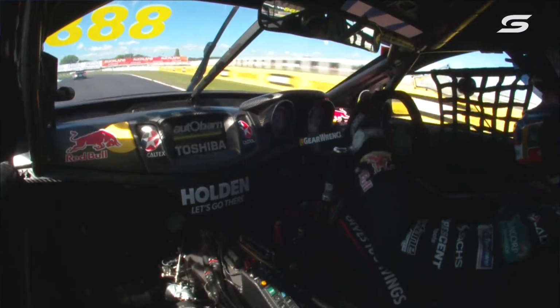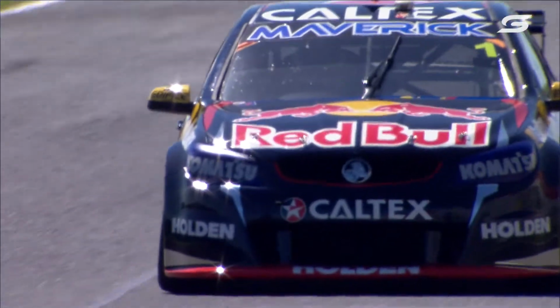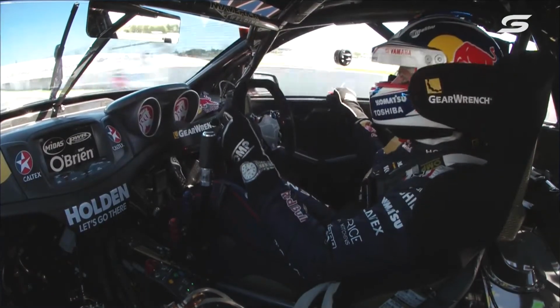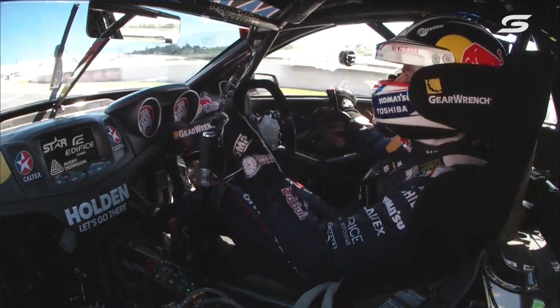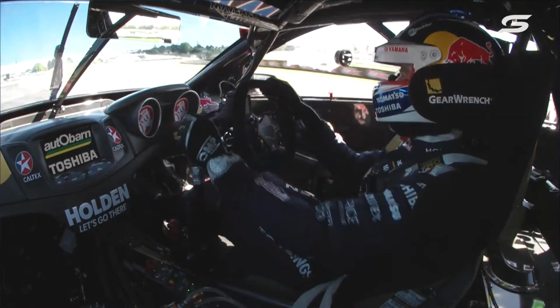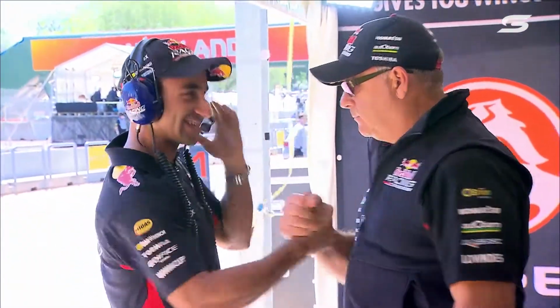So it is race win number 93 for Wincup. And that was a very nice victory. 4.3 seconds and never in doubt. From go to woe, great work by Jamie Wincup. And that's brilliant for the 888 race organisation. Their second victory at this venue, and it means a lot to Roland Dane.